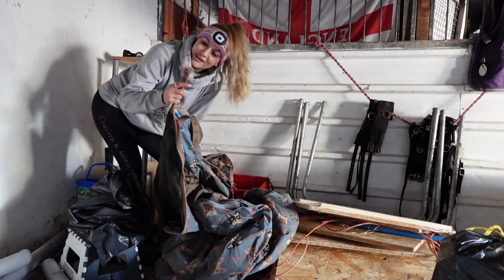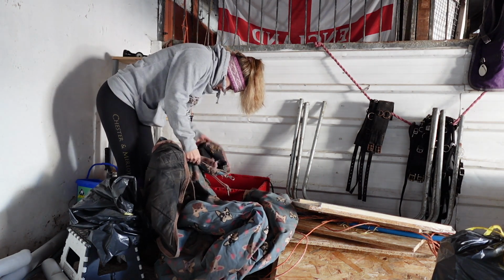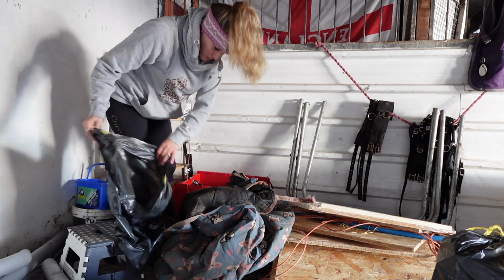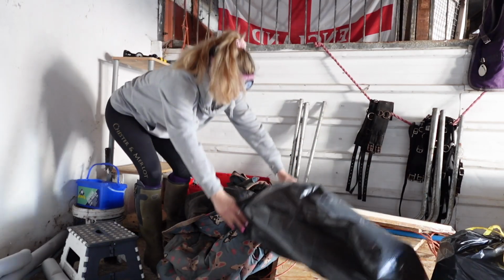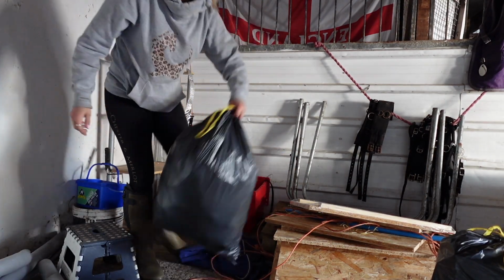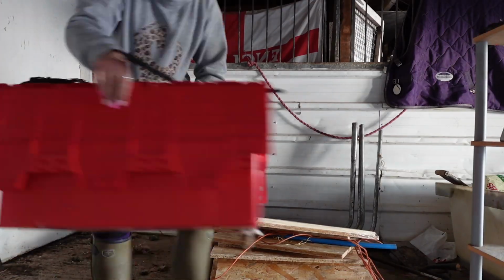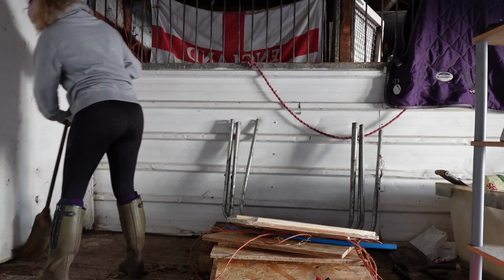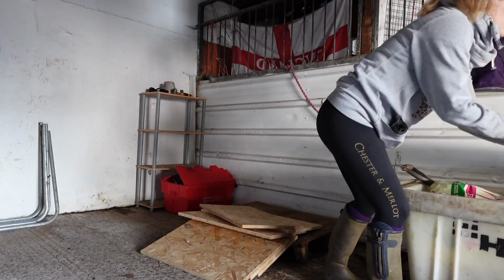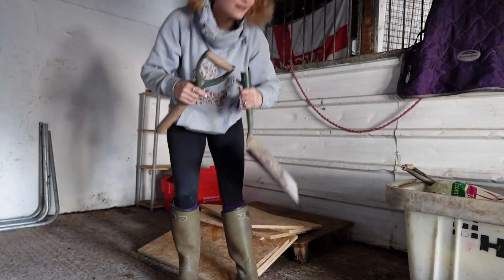That's the issue of leaving rugs. The blooming mice have got to that one. The little blighters, but it's fine. It's not affecting its waterproofing, so we'll wash it. Why doesn't he just throw this stuff away? Why does he keep it?